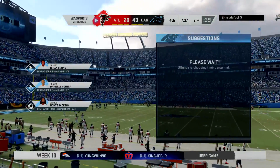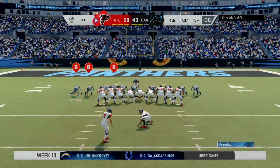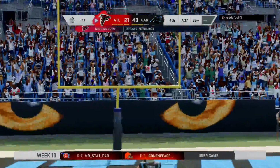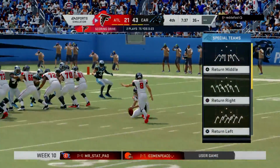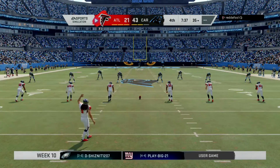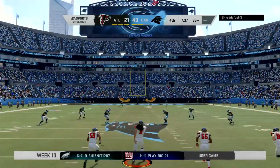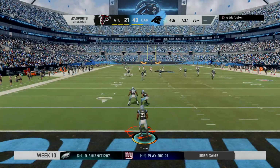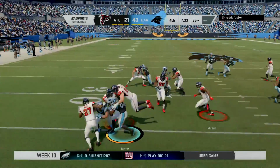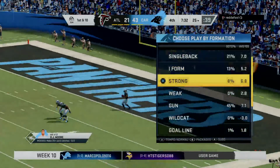And the Falcons cut into that lead. A try here for the extra point. And that'll cut the lead down to 22. Makes the score Panthers 43, Falcons 21. Set now. And off it goes. This is fielded at the goal line. And not a bad return here. He gets it out to the 25.